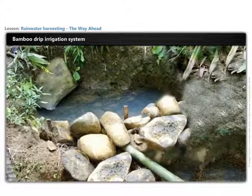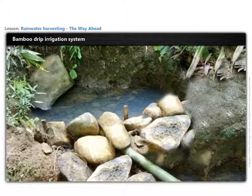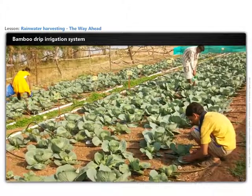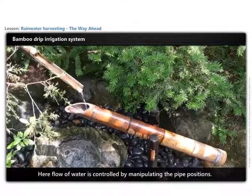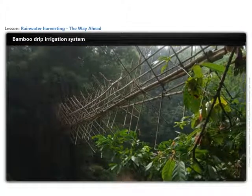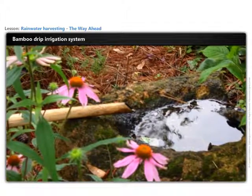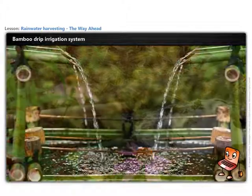Bamboo pipes are used to divert perennial springs on the hilltop to the lower reaches by gravity. Then, the channel sections are made to divert water to the plant site and the pipes are distributed into branches which are laid out with different forms of bamboo pipes. Here, the flow of water is controlled by manipulating the pipe positions. If the pipes need to pass a road, they are taken high above the road. Reduced channel section and diversion units are used at the last stage. The last channel section enables water to be dropped near the roots of the plant.